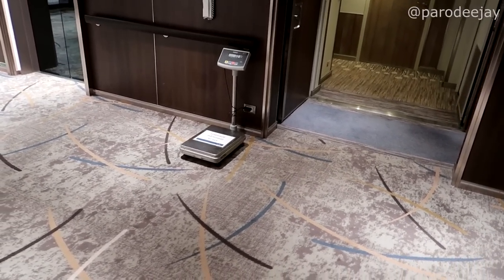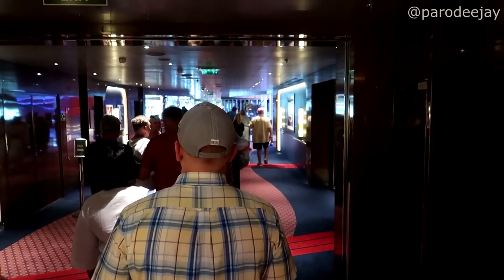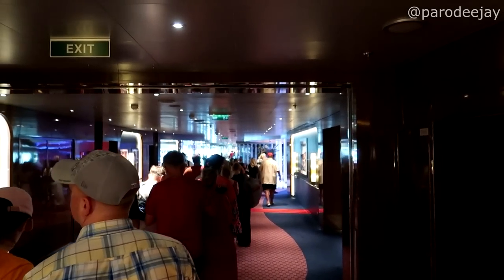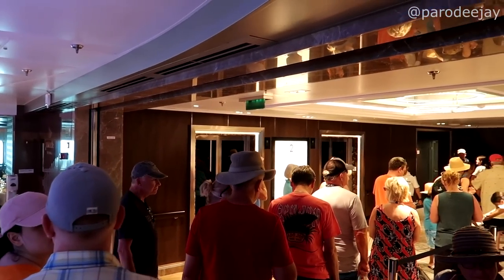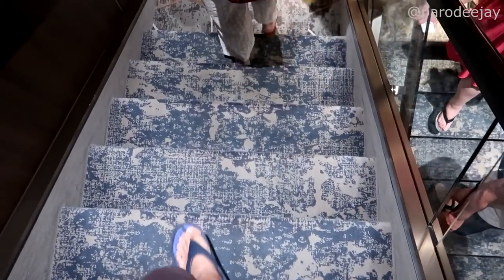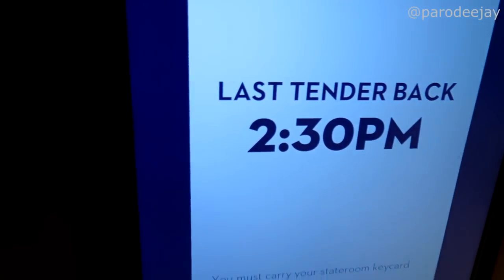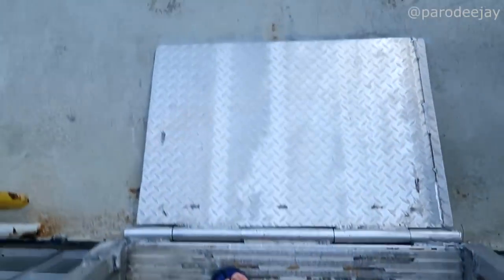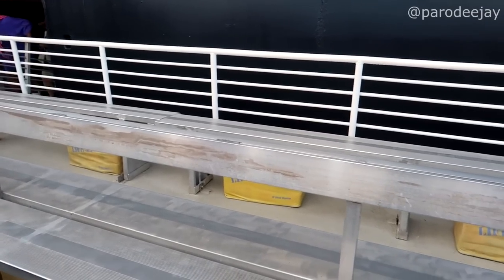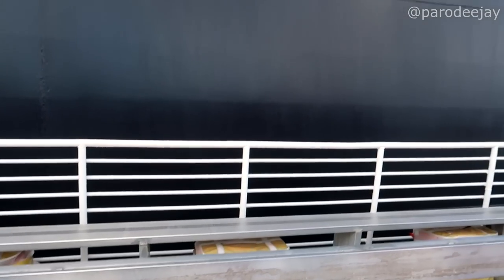Gosh, I saw a scale and I got scared. Okay, that's for luggage. Well, we have found the line. Oh, I see it is moving. So that's pretty good. I got to say, I like how organized it is so far. On the move. Last tender, 2:30. All right, watch your step, watch your head. All right, now we just wait for the rest of these benches to fill up. We'll be good.